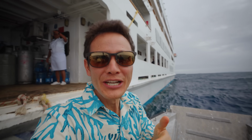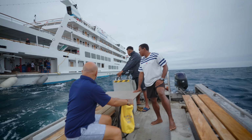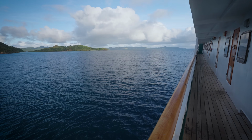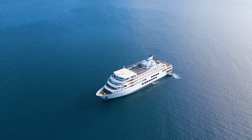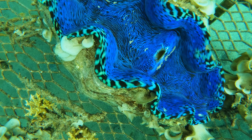We're on our way to the first, whoa, yeah. Oh yeah, it's a little bit rocky today. And we are going on a 7-night cruise with Captain Cook Cruises. They have some amazing food on the ship.